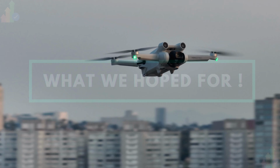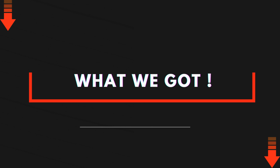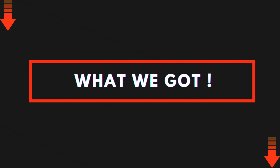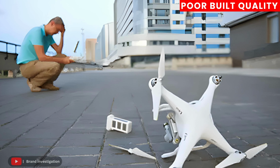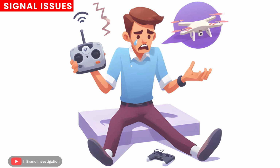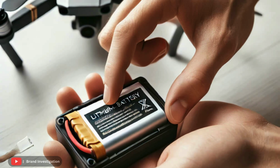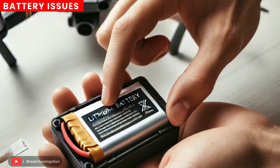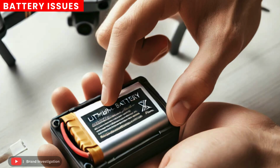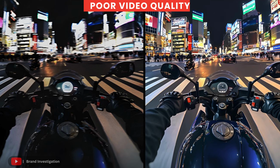The joy of flying and recording from the sky is what makes drones so exciting to use. Many drone users have shared their experiences. Here are some of the common issues you might face when using drones. Some users have reported drone parts breaking easily during use. Signal problems can cause drones to lose connection mid-flight, which may result in crashes in challenging environments. Battery life can be shorter than expected, causing unexpected interruptions during flights and limiting the total flight time. Occasionally, the video quality doesn't meet expectations, with footage appearing grainy and shaky.